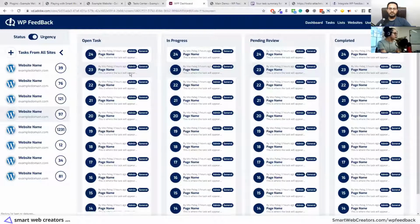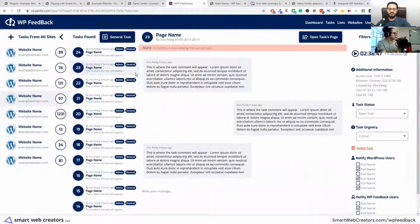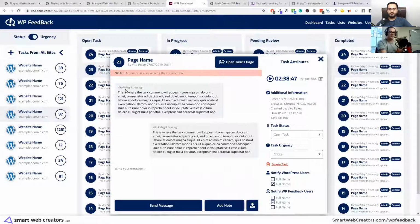Once you click on a task, it just opens it like this. And you work on it straight from here. It saves, it notifies the client within WordPress. They go there, but you work in a granular look here. So this is the same kind of view as this, but in a different workflow, depending on how you like to work, either a support desk style view or a Kanban view.